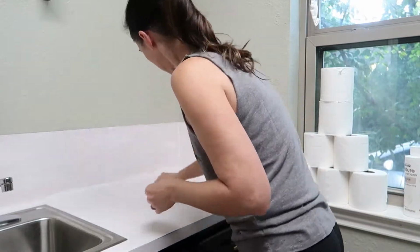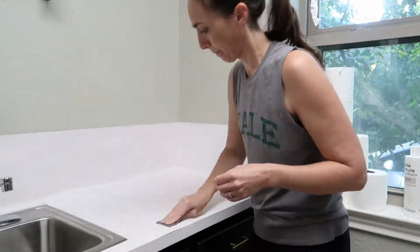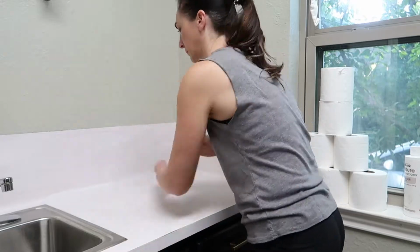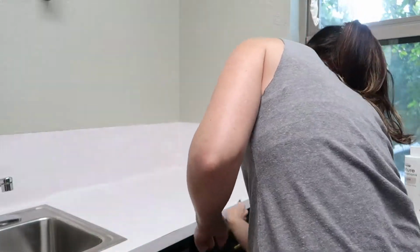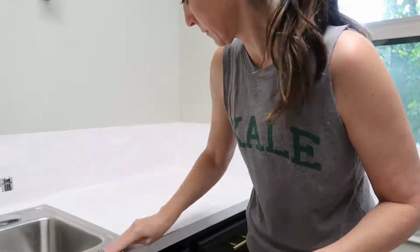Outfit change, that this is another day. This project definitely took several days to complete, but I'm just using a really fine sandpaper to scuff up any rough places.